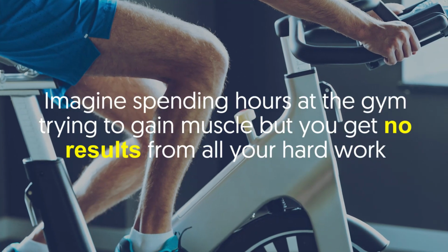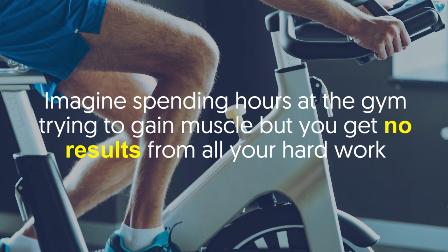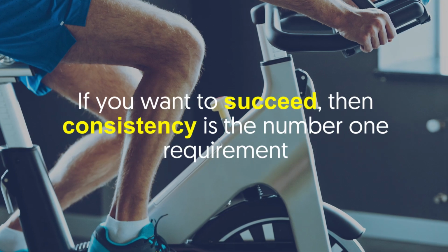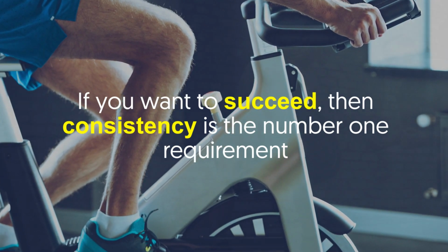Imagine spending hours at the gym trying to gain muscle, but you get no results from all your hard work. And even if you do have results, it can be so annoying to see them progress at a turtle's pace. If you want to succeed, then consistency is the number 1 requirement.